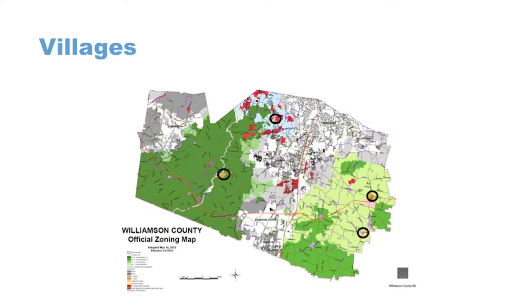We also have some mixed-use areas out in the county. There are four areas that are designated as village. These are Triune, College Grove, Leiper's Fork, and Grassland. And these are areas that are surrounded by rural areas, but are mixed use in that they generally consist of a combination of residential and commercial uses.